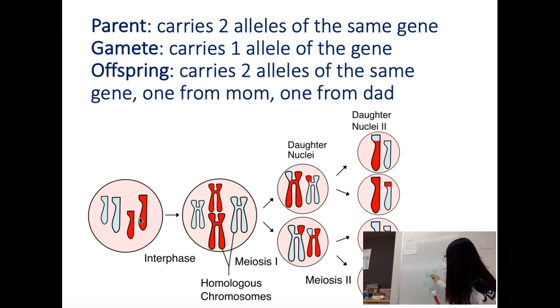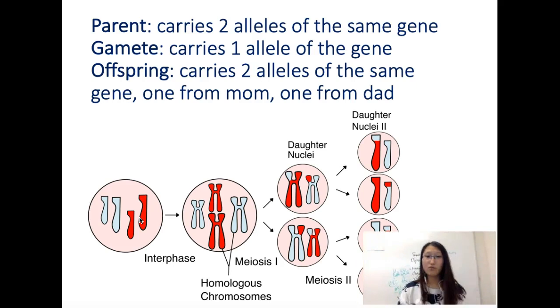So for each letter, you have two of them, right? Whether it's big or small. But within a gamete, right here, you would only have one allele of each gene, right? See? Now you only have one copy of each letter, meaning you now only have one version of the gene, not two of them acting together, like the parent or the offspring, okay?